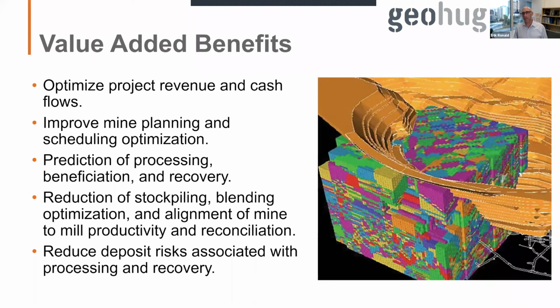When we start thinking about risks around deposits, this could be project risks, the risk of not achieving grade, not achieving revenue. It can also be safety risks around potentially deleterious materials, things of that nature. You want to be able to reduce those. So Geomet helps to bring all of that together.